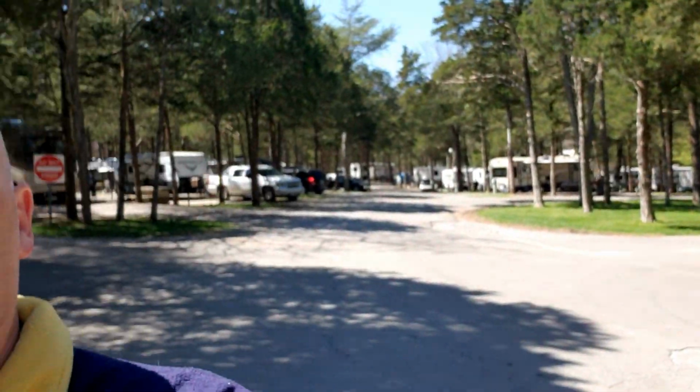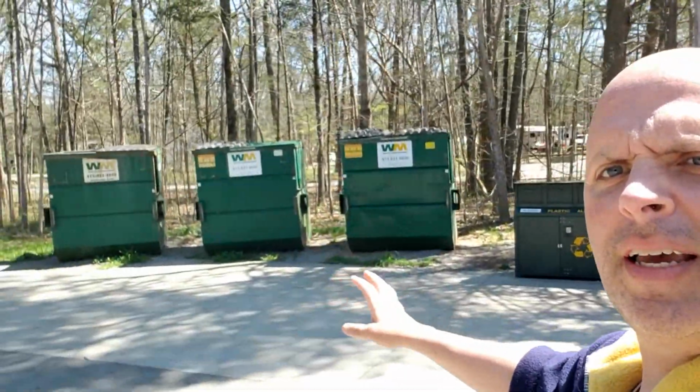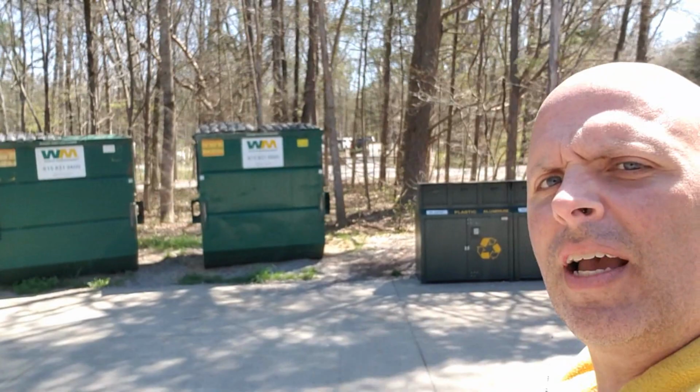This is Campground 1, sites 1 through 45. You can see behind me, this is your Campground 1. Directly across from Campground 1 are your dump stations. They have 3 large dumpsters here for everybody's garbage, and of course don't forget to recycle. That's something Angie and I have picked up and started doing to give back a little bit.